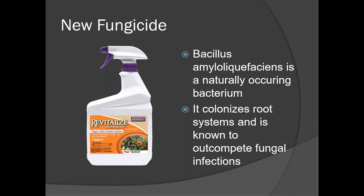And so what tends to happen with this one is, as it's colonizing the root system, it's basically breaking down a lot of the things that happen in the soil next to it. And so the roots are able to grab hold of these nutrients that are being let go from this bacteria. So this one, brand new on the market, I haven't seen it yet. It is coming in this spring, so I'm kind of excited to see and trial this one.